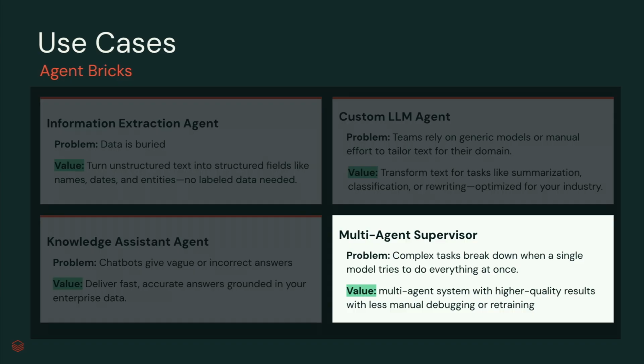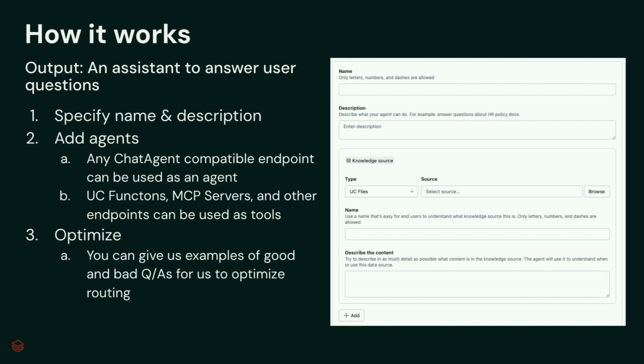So that's really where we're starting off with Bricks. These products are still in beta, and we're still trying to drive the optimization to the highest quality we can, and work out some of the hidden gotchas, if you will. But it's extraordinarily exciting to see some of the things that have been built already. For the multi-agent supervisor, again, specify the name and description, add those agents or tools, and then we're going to go off and optimize and start giving you examples to give us feedback on until your feedback is consistently really strong.